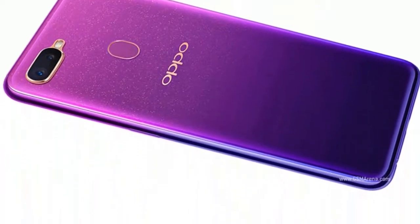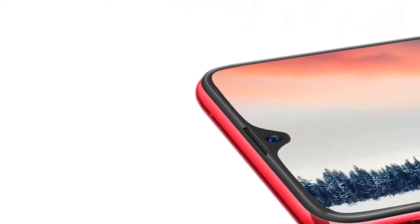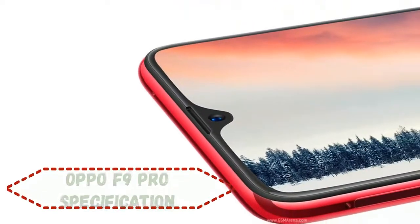The Oppo F9 was launched alongside the F9 Pro, however, that does not have a release date yet. The only difference between the two smartphones is the amount of RAM on board, with the former sporting 4GB of RAM and the latter sporting 6GB of RAM.